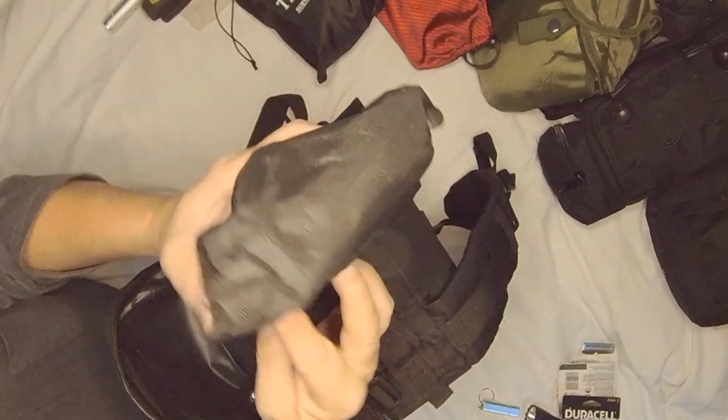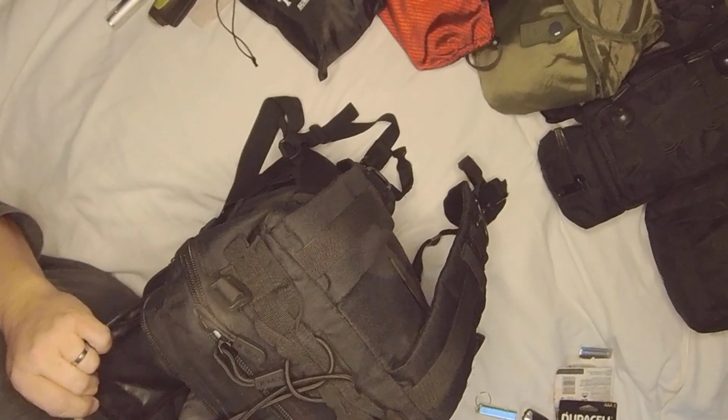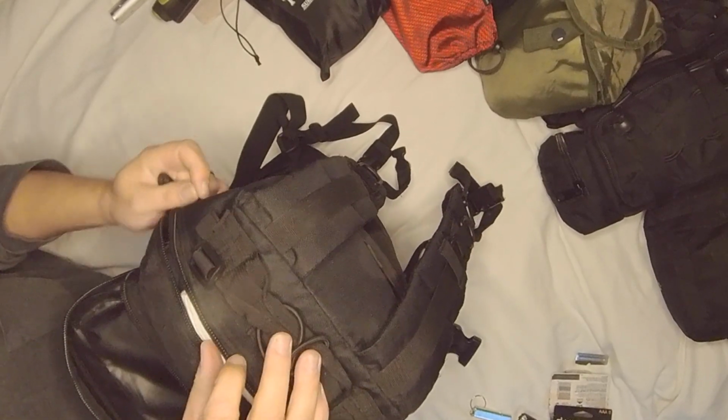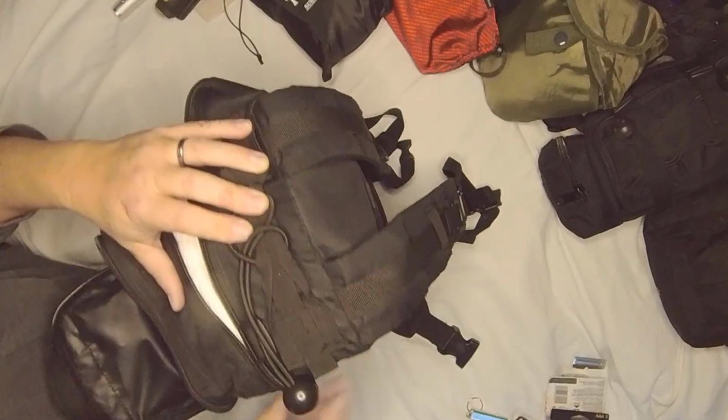Then here we've got a shovel. That's right, a shovel. I can dig, and I can move stuff around in a fire. Lots of stuff you can do with a shovel. Now moving on to the main pouch here.